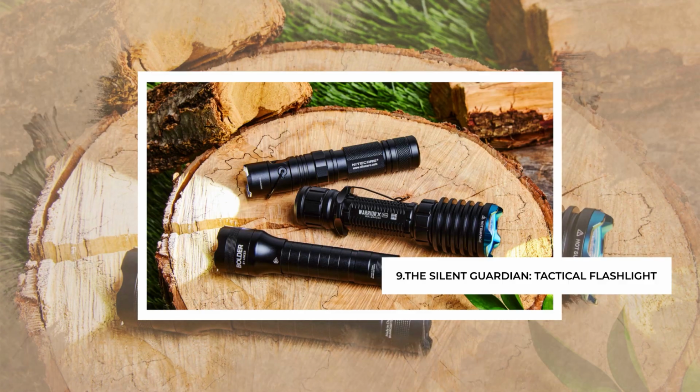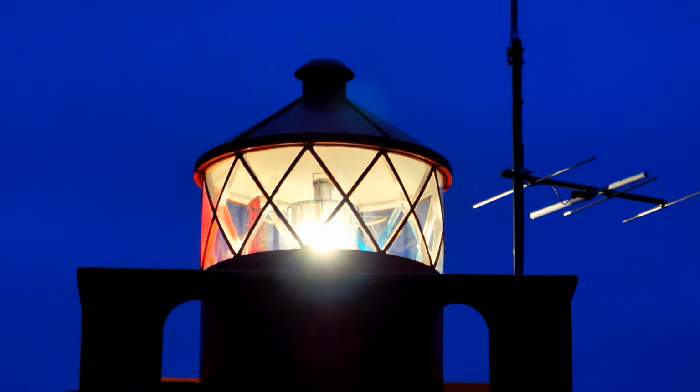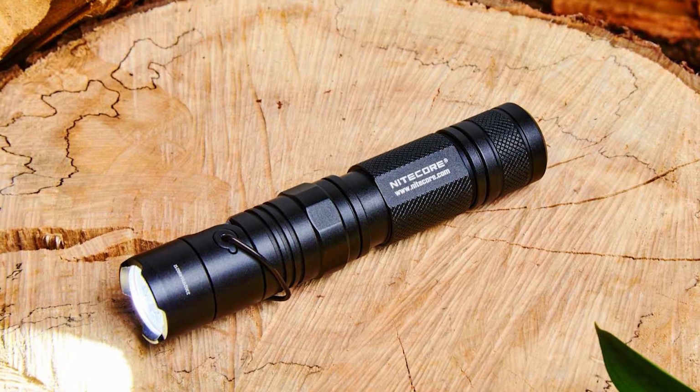Number 9. The Silent Guardian, Tactical Flashlight. When darkness falls, either from natural disasters or power failures, a reliable light source becomes critical. But not just any flashlight will do. You need a tactical flashlight in your EDC arsenal.